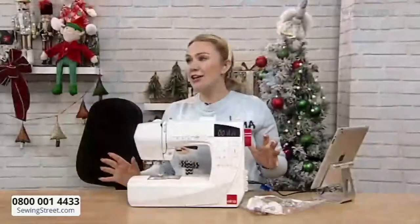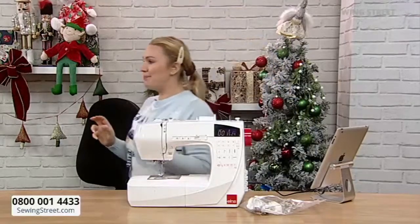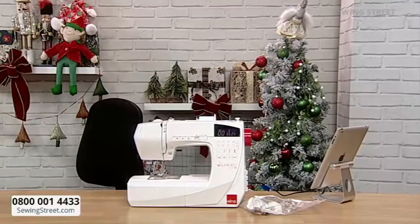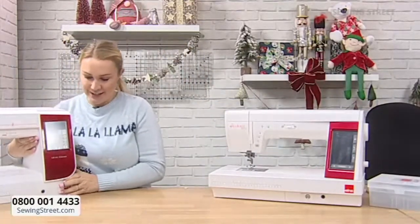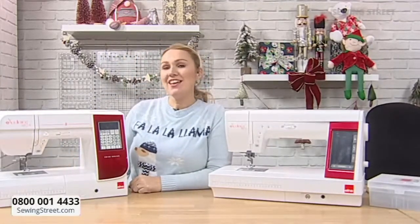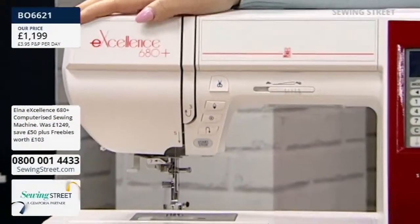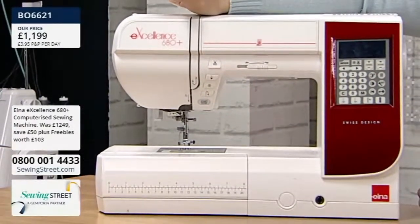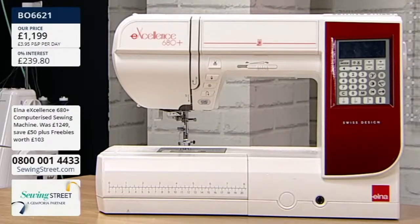So, I know there's a lot of people who have got this in their baskets today, and that's so exciting, because we offered you a brilliant offer on this, which launched just a few days ago at the weekend, and we now have an even better offer. So if you're checking out today on the 680 Plus, which is our flagship machine, it's £50 off, which you can see on the screen there. It's £50 off already. And then you're also going to get £100 worth of goodies from Sewing Street.